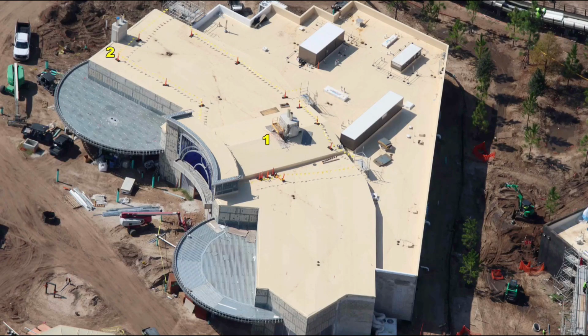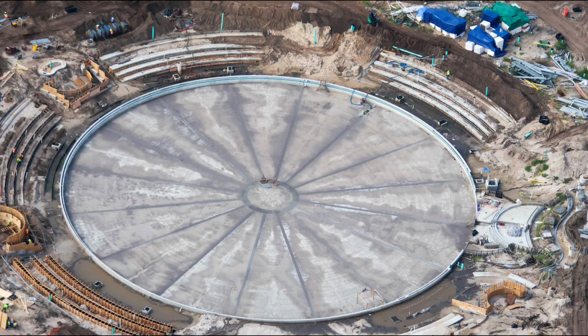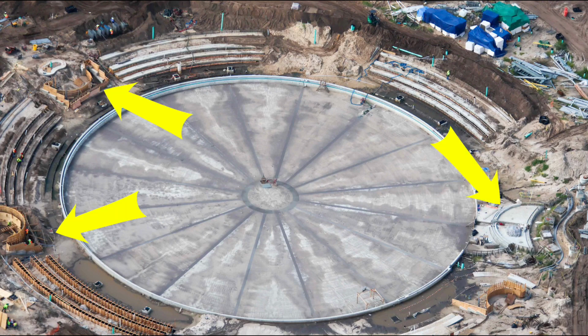The barbecue restaurant in the back of the park has seen the rooftop air conditioners added, so more than likely, the construction workers inside are nice and cool. Around the Villaggio-style fountain in front of the main in-park hotel, one of the concrete forms that we saw last time has been poured, and two others are waiting to be poured now.